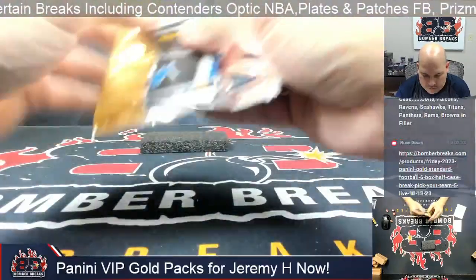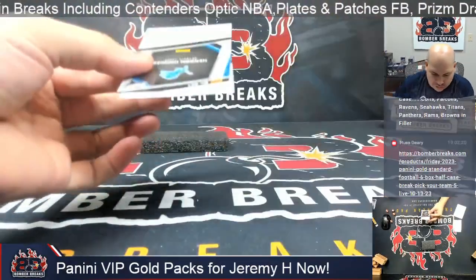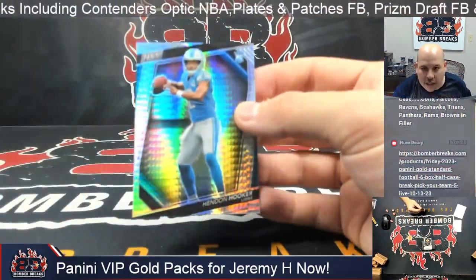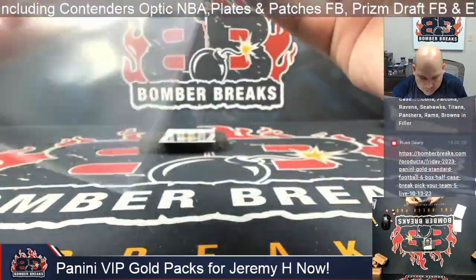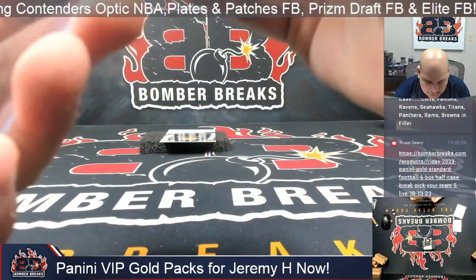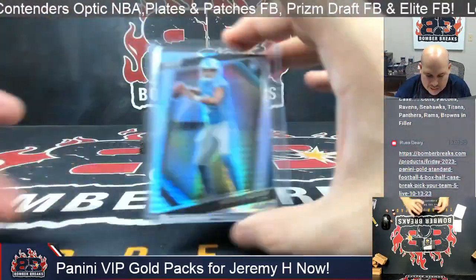All right, and pack number two. Good luck. I see more Detroits. We're going to start with the back one, which is going to be a Hendon Hooker. That's a Prism rookie. A little slight upgrade from the base there, so that's cool. Prism Hendon Hooker rookie, Detroit. To go on with that Barry Sanders.